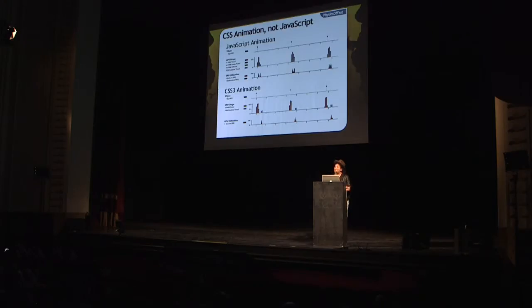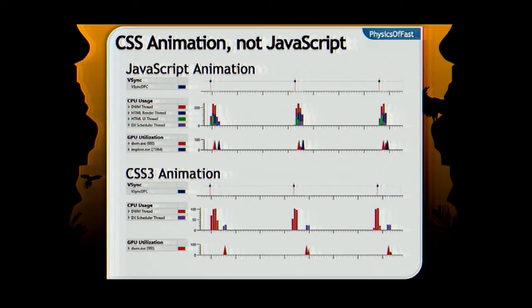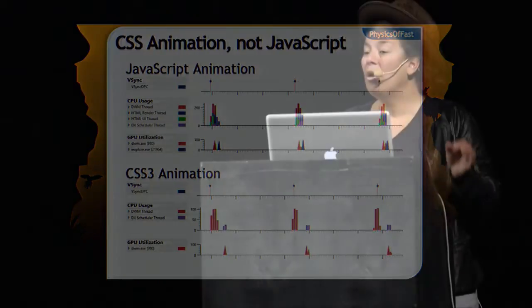This shows animation, and this slide is kind of a little bit off because the scale on the bottom looks like it's the same height as the top one, but the scale on the bottom one goes to 100, and the scale at the top one goes to 250. So basically, CSS animation for simple animations uses a little bit less than 50% of the CPU of JavaScript. But for a complex animation, when you're doing such complexity that your computer is getting warm, imagine what it's doing to the battery on your mobile device.